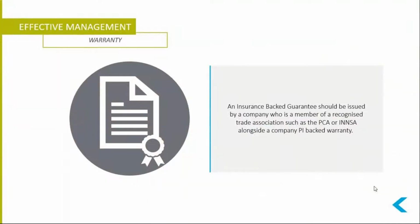The best warranties, the ones recommended by RICS and accepted by UK Finance, are those issued by the PCA and INSA. They're backed up by PI insurance, which gives cover even if the contracting company that undertook the work ceases to trade. It's very important that you go down the route of an accredited company, because if the company that undertakes the treatment ceases to trade and you have to call upon the warranty, it's a simple process to go back to the accreditation firm, either the PCA or INSA, to call upon a new contractor to undertake the work.